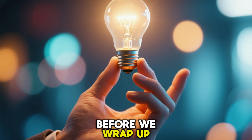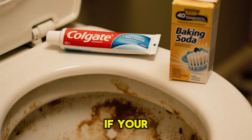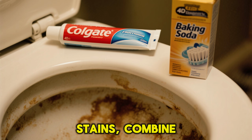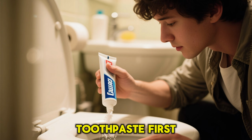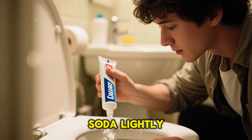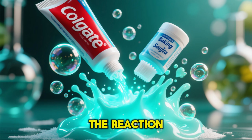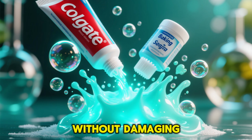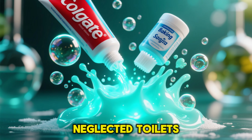Before we wrap up, let me give you one final advanced tip that takes this to another level. If your toilet has extremely old stains, combine Colgate with a little baking soda. Apply the toothpaste first, sprinkle baking soda lightly on top, let it sit for 15 minutes, then scrub. The reaction boosts cleaning power without damaging the surface. This is optional but incredibly effective for neglected toilets.